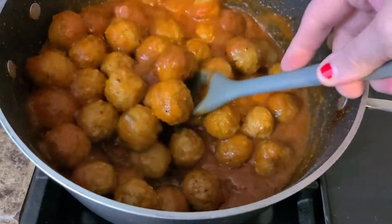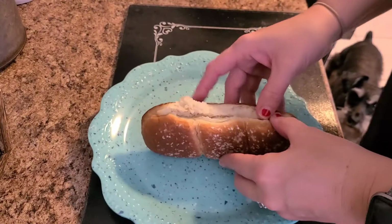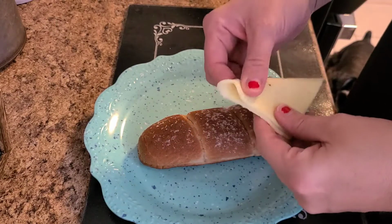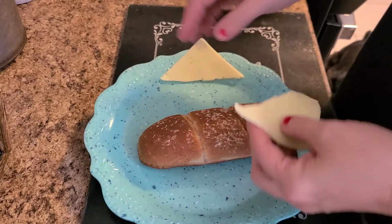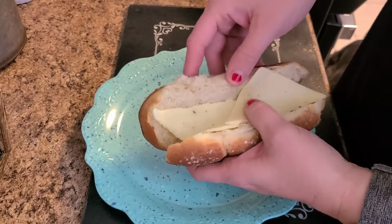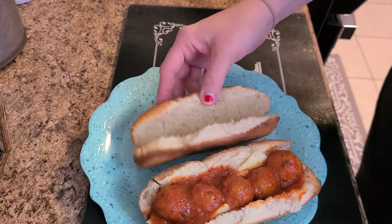Alright, so I've got it all done now, so we're going to go ahead and get our bread ready. And I'm just using these Artisanal sausage rolls because I couldn't find the normal sub rolls that I usually get. So we go with pepper jack cheese on the bottom, put your meatballs on top, and then I always put more cheese on top of that, of course.